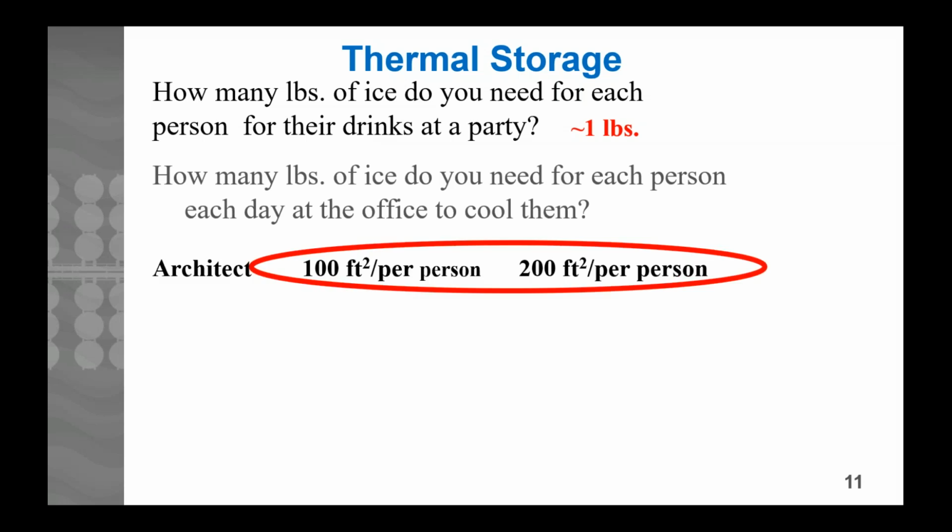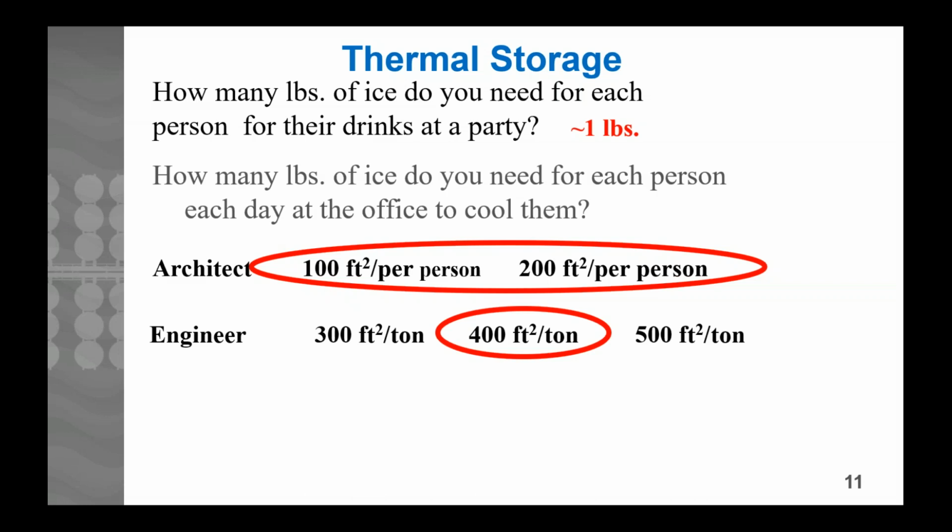The architects on the phone would know that there's about 100 to 200 square feet for each person in a building. And the engineers on the call will know that 300 square feet can be air conditioned by a ton of air conditioning. That's not a very efficient building. A more efficient building is 400 square feet with a ton, and 500 square feet is a pretty efficient building.